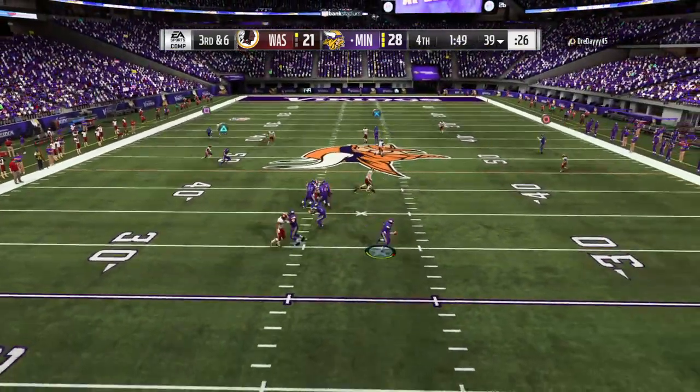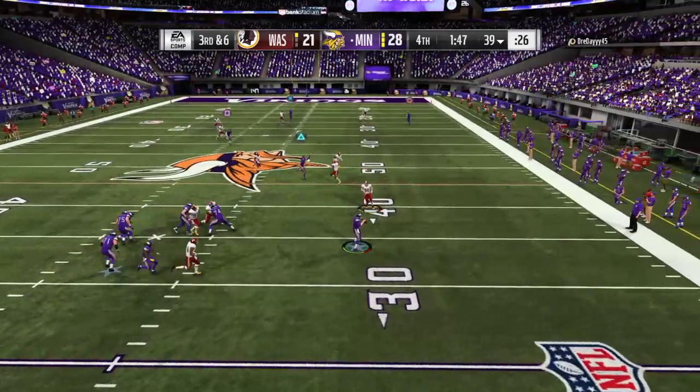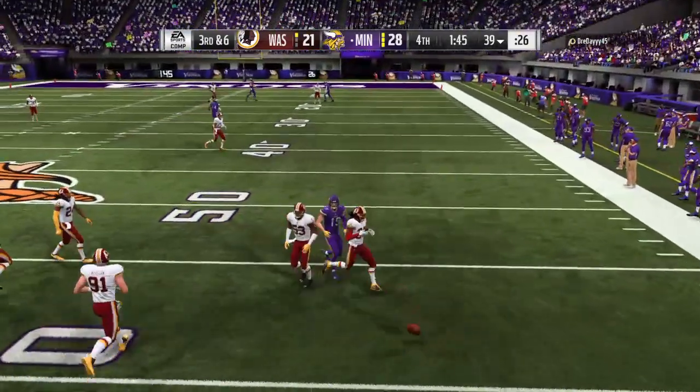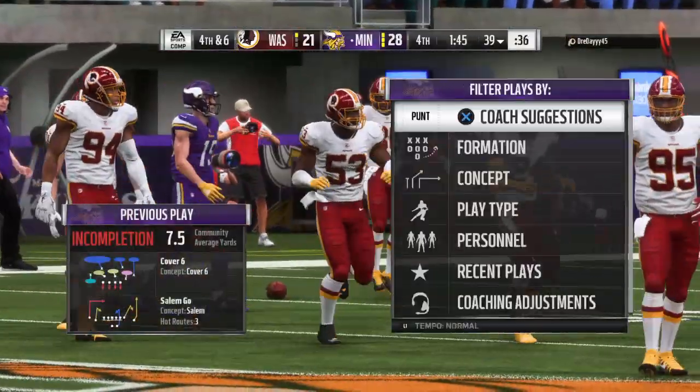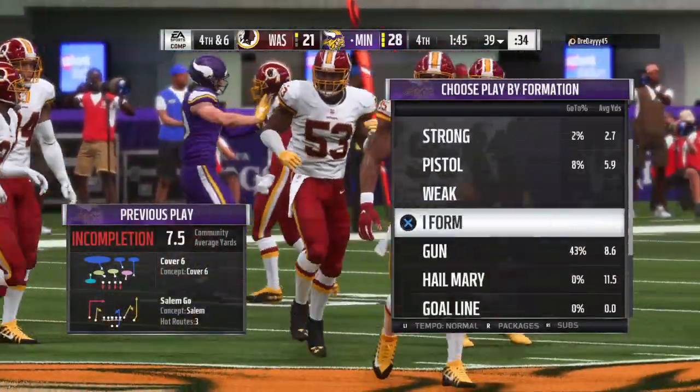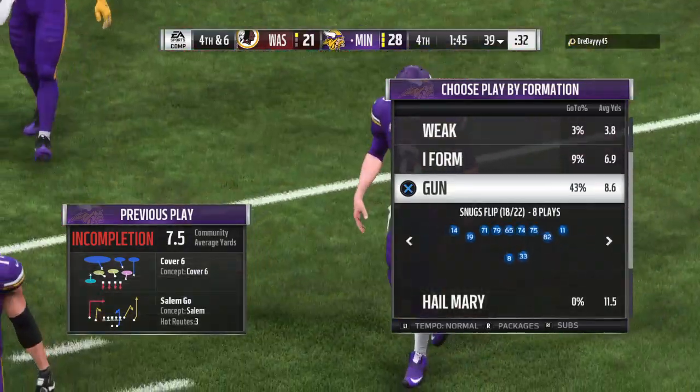Cousins to throw, eluding the pressure right. Oh, incomplete. Nearly the pick they needed. They would have loved one there, but at least it does get them to fourth down. Pretty lucky to get the football back.